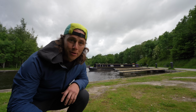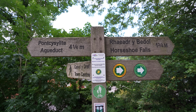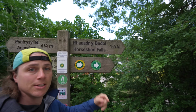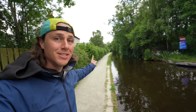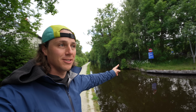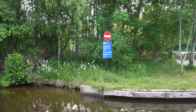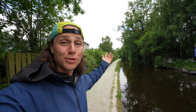This morning we're gonna go for a little walk, see where all this water comes from. There's something integral to the canal up here, which is what we've come to see. So this marina is the end of the line. The canal does continue, but there's no spot to turn the boats around. So there's a sign there that says no boat traffic beyond this. But we're gonna see what's up there, because like I said, it's the source of the canal.